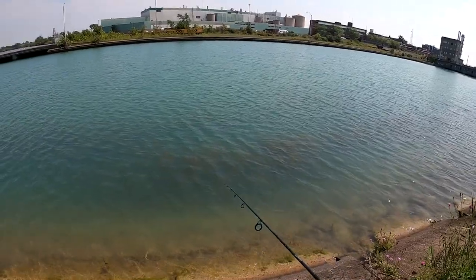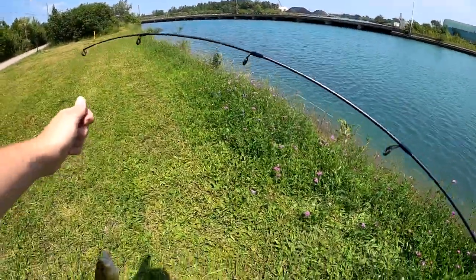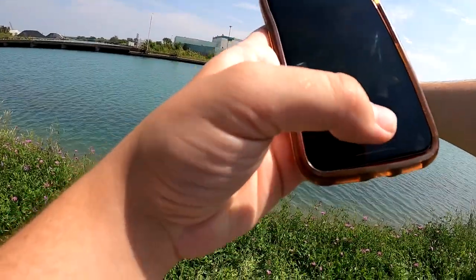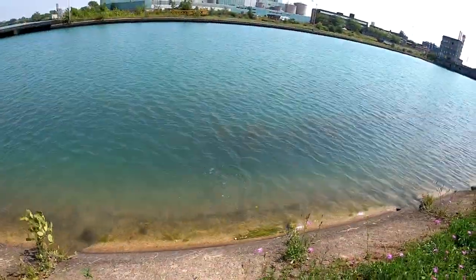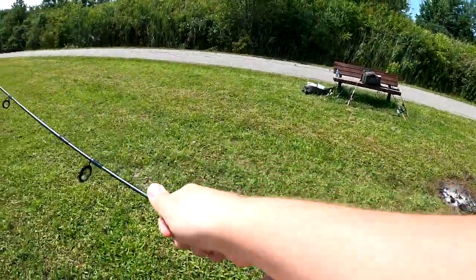Just a mule jig. Oh, you actually did. Oh, there we go. Holy. Decent size. That is a decent size. Ooh. That's a nice one. Neat. Are you on the bigger size or the smaller size? The smaller size, the chartreuse. Yeah, mule jig, donkey tail, junior.